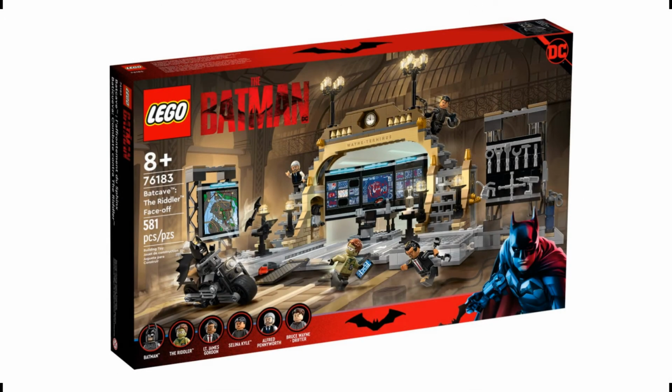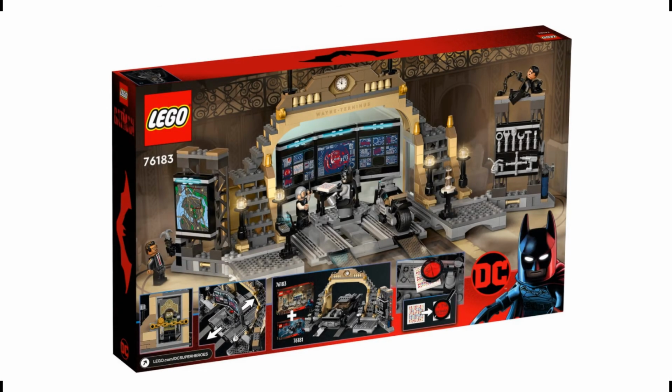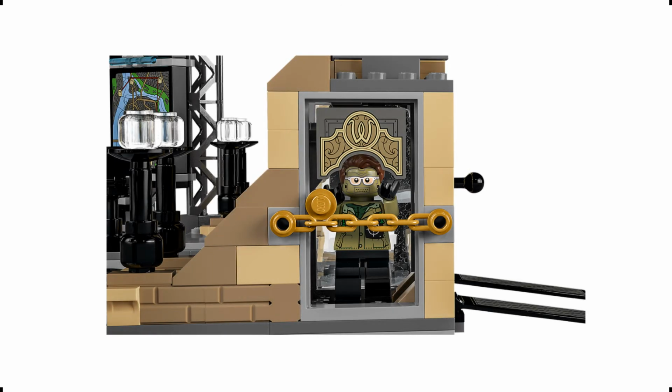Next up, we have the Batcave, 76183, which is the Batcave, the Riddler face off there. That looks really cool. You can see, it looks different compared to previous other Batcaves. This looks really neat. $80 for this set, and definitely well worth the money. There's everything laid out there that you get. It comes with six minifigures. I love the stickers. I wonder if they're stickers or printed elements. They're probably stickers for the Bat, for the TVs and stuff. They have the monitors. There's Riddler. They got him in a little jail cell there.